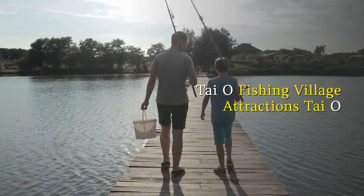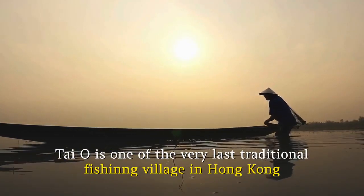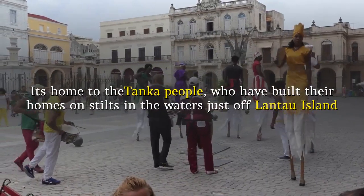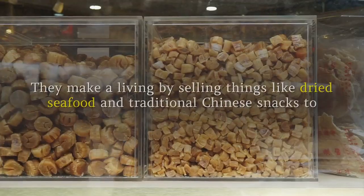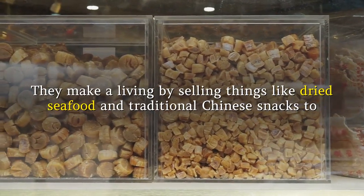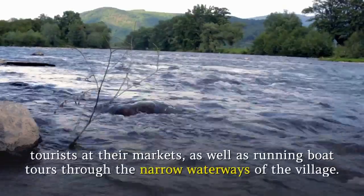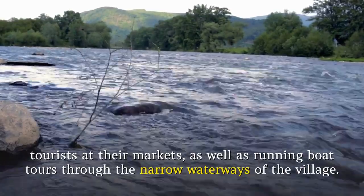Tai O Fishing Village. Attractions. Tai O. Tai O is one of the very last traditional fishing villages in Hong Kong. It's home to the Tanka people, who have built their homes on stilts in the waters just off Lantau Island. They make a living by selling things like dried seafood and traditional Chinese snacks to tourists at their markets, as well as running boat tours through the narrow waterways of the village.